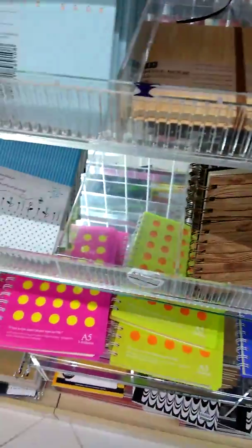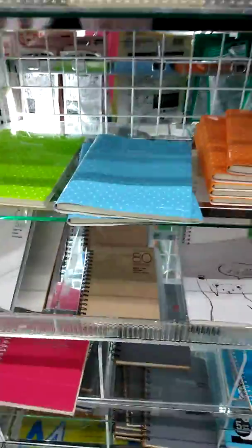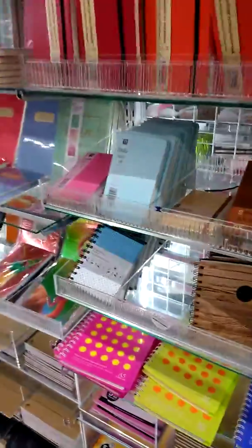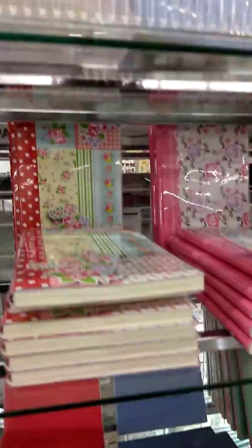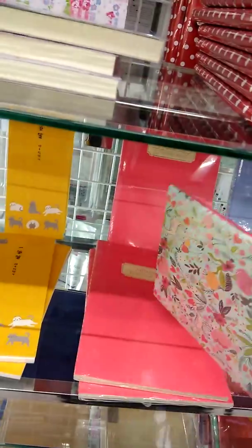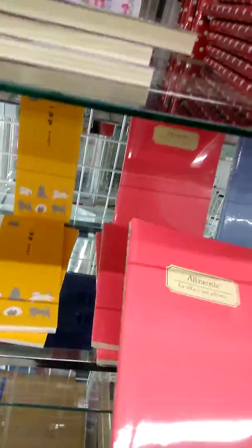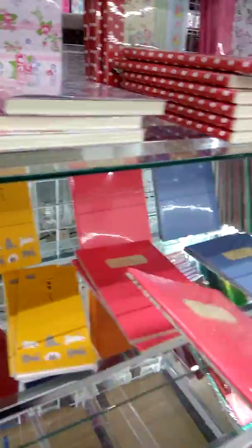This is a cool... where is the grid paper that I use? I don't see it here. They could be out. Look how cute that notebook is. It looks like vintage, right? Look at that. And then they have all these. These ones up on top. I love these books. I always buy those too. Look at that one. These are the bigger ones. Ooh, I love these ones. Might get one of those. Look at Panda. I think I might get one of these.